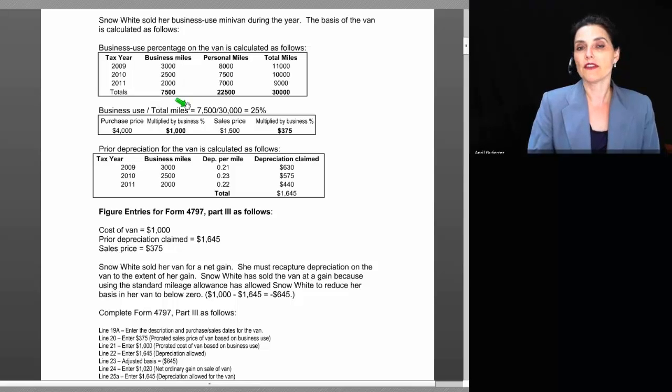We divide 7,500 business miles by 30,000 personal miles, and we end up with 25% business use on that Voyager for the 3 years that she was driving it. If she purchased it for $4,000 and we multiply that by the business use percentage of 25%, it means $1,000 of the $4,000 purchase price is allocable to business use. And if it sells for $1,500 and we multiply $1,500 by 25%, it means that $375 of the sales price is allocable to her business.